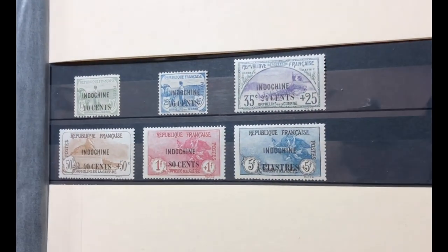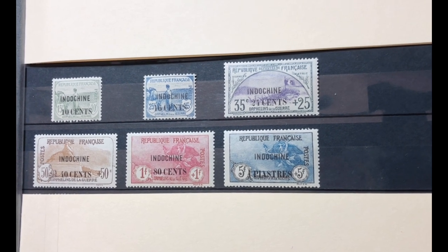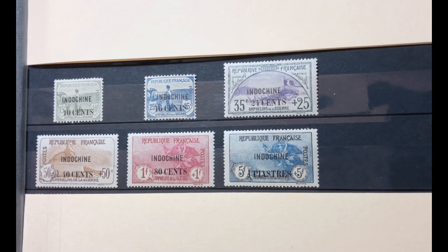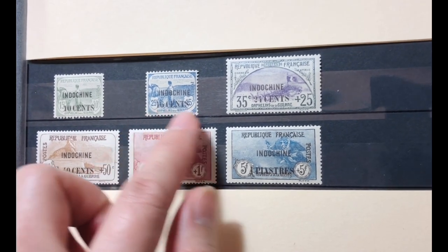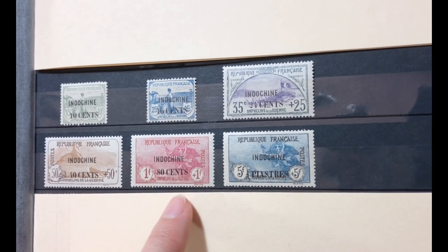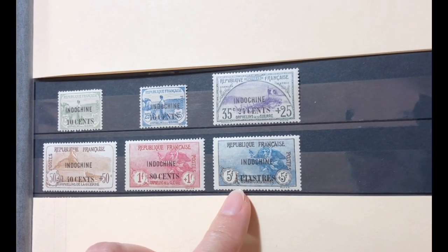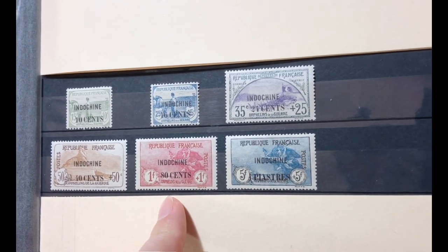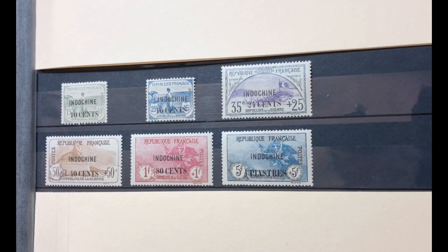The next set of the semi-postal stamps in the Indochina collection was issued in 1918. There are six stamps in this set. This is the most expensive semi-postal set in the collection. You have a 10 cent on 15 cent, a 16 cent on 25 cent, a 24 cent on 35 cents, a 40 on a 50 cent, 80 on a 1 franc, and a 4 piaster on a 5 franc. The most expensive is, of course, the 4 piaster on 5 franc. That's a $210 stamp in mint and used condition. All six stamps as a whole are $259.60 mint and used. They are B8 through B13 in the Scott catalog.